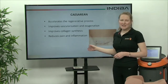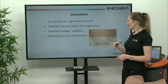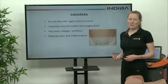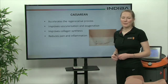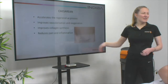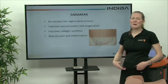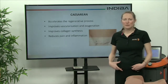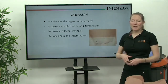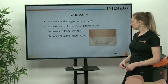After a caesarean section, you can have quite a big scar. And what we want to do is accelerate the healing of that scar, so the regenerative process that's going on. So we want to proliferate the cells, especially skin cells in that area, but of course the caesarean section goes much deeper and has an impact on the muscles of the pelvic floor. So when we apply Indiba, we can get a beneficial effect all the way through to the uterus.